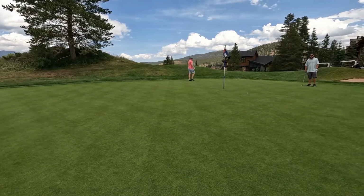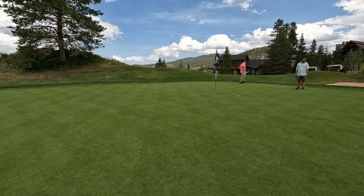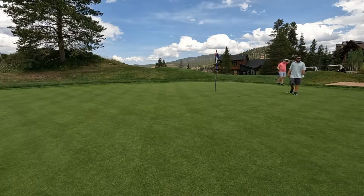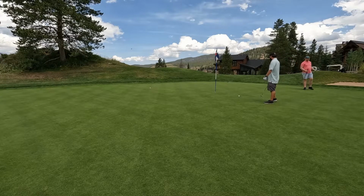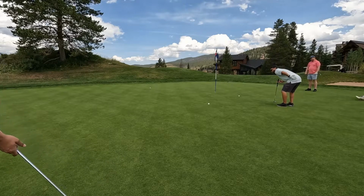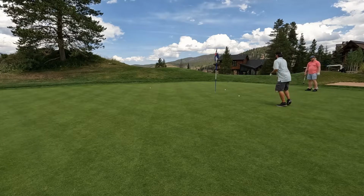All right, I landed a bit shy of the green. Shit. Apparently they got fast on us. Yeah. I like the line. Oh, good speed. Thank you.